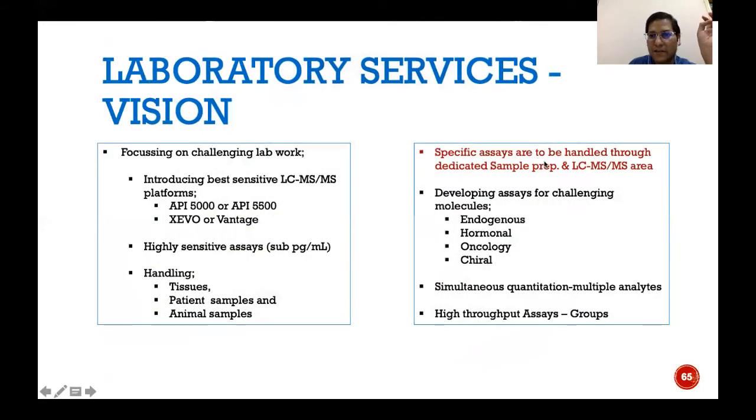Now developing, so this is done, developing assay for challenging molecules like the molecules which are already present in blood. So you will not get blank samples. We have different techniques to do this kind of analysis: hormonal products, oncology, anti-cancer products, chiral assays, where MS will not work. So we need to get these drugs separated through column first, in time, in space. So we separate, and then based on RT, you identify which kind of chiral you are getting, which kind of form you are getting basically, right?